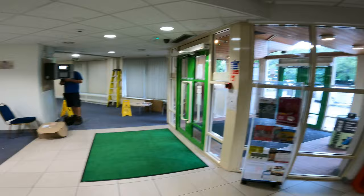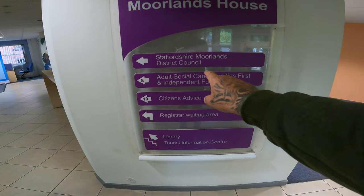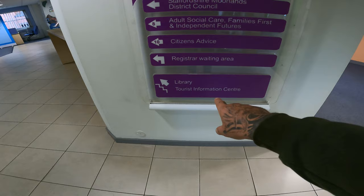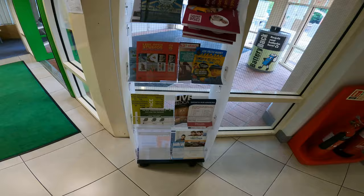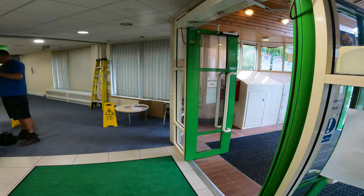So we've got Staffordshire Moorlands District Council, Adult Social Care, Families First and Independent Future, Citizens Advice, Registrar and Waiting Room, Library and Tourist Information. Yeah. See the information they've got on there. Could do with being a bit tidier, a bit better. But yeah, there was the council anyway, guys.